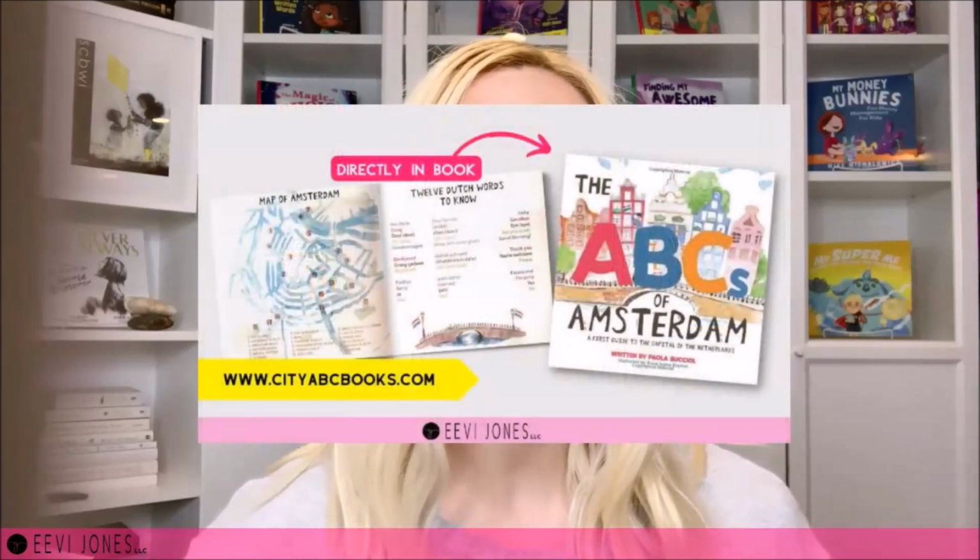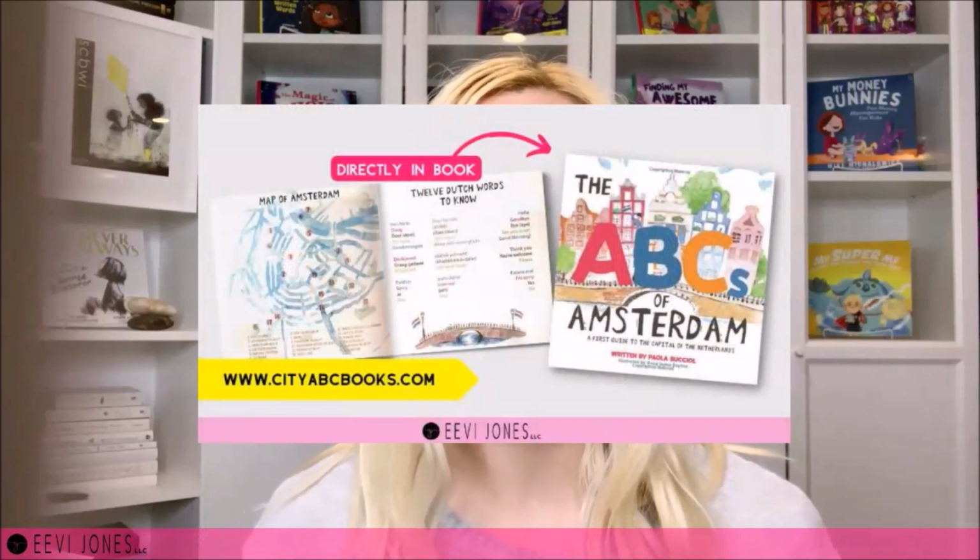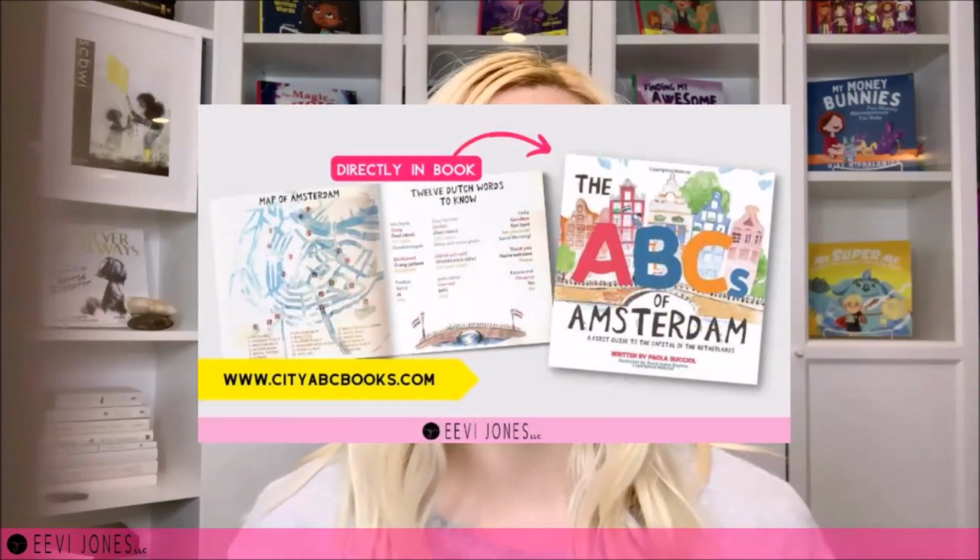Another great example that we can add directly in the book are sheets that our little readers can fill out, maps that may be part of our story, or a list of words that are being used throughout our story. This beautiful example right here is from my reader Paola and her book, The ABCs of Amsterdam.